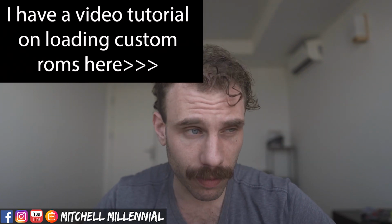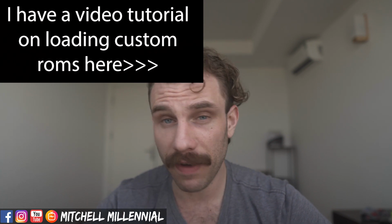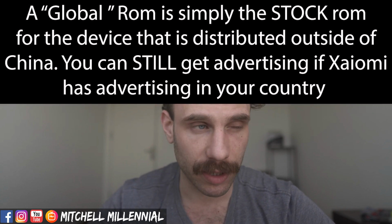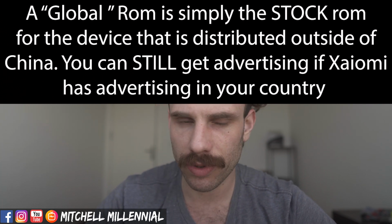The next thing is that people will make a fake global ROM. This is something I've talked to developers about, and there have been instances of people making fake global ROMs or like garage brew ROMs, which are based on the China ROM, but with some of the China stuff taken out. And it's essentially a custom ROM that is built by one or two people and not necessarily a community. So it's not a very polished ROM. You're not going to have the full functionality as if it was like a custom ROM or possibly a global ROM. And more importantly, it's not truly a global device.